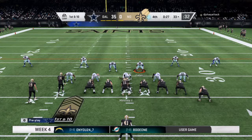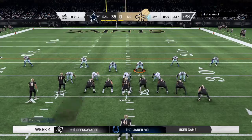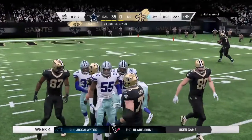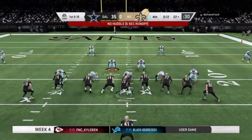It's 1st and 10. And to give this time to the tailback. And he's got this down almost to the 20 before he's dropped. The Saints first down there on a gain of 11.